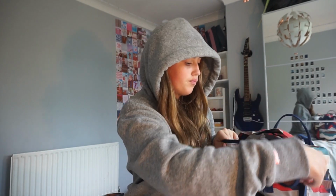This bag only has two pockets, which is all that I need in reality, so it's the perfect size for me. I find this bag has so much room in it. The first thing when you open my bag is my pencil case. I don't need that much.